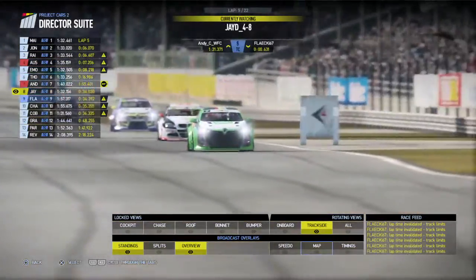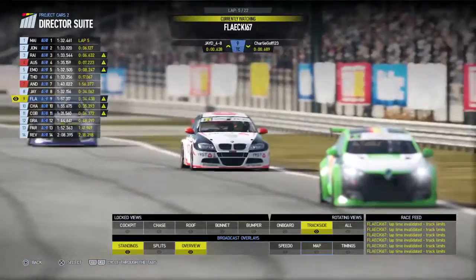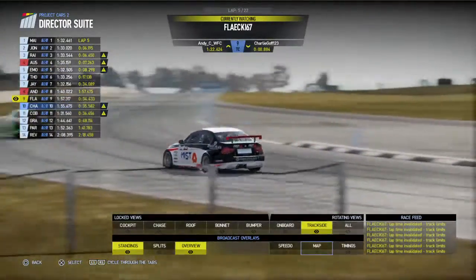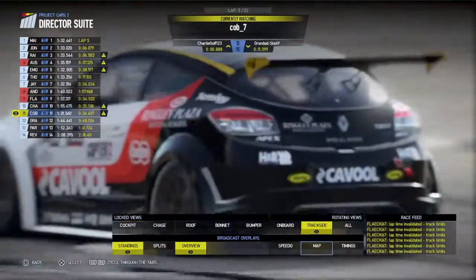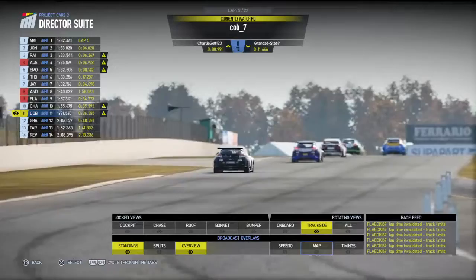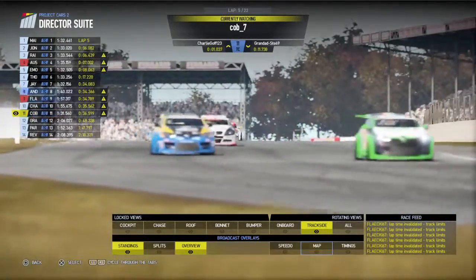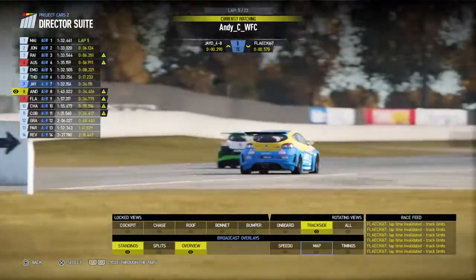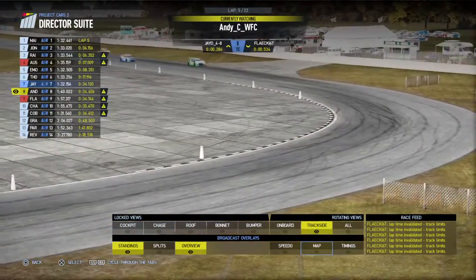And be there for his pit stop. We've got Jay, Flaky and Charlie there. All sat in line and position. Looks like Cobb's managed to hang on to the back of these boys, so he's got a bit of slipstream now. Andy there going to slot in behind Jay. So this is your race after the pit stop pretty much.